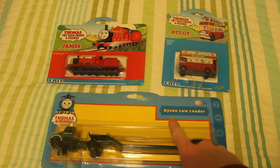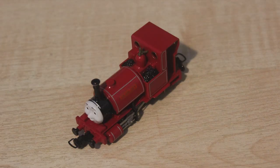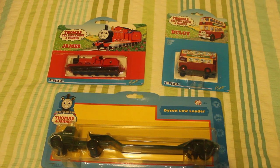And also, this one was from Tootley Thomas. And I got this from the shop that I got my Bachmann Sky Louie from. And I know the owner quite well, and he invited me to come and collect it. And then I saw this one and bought it there and then.